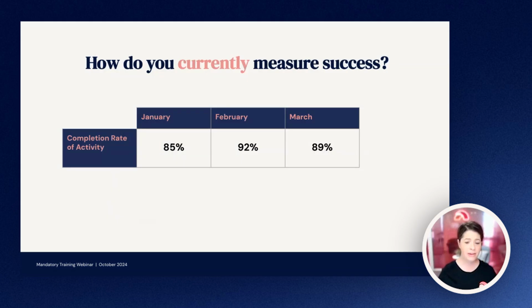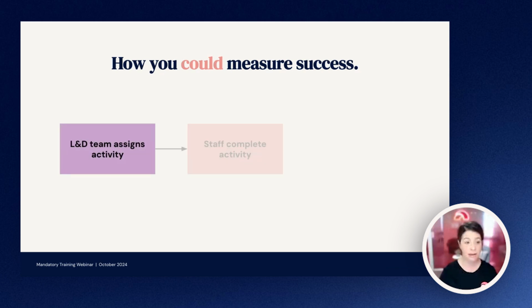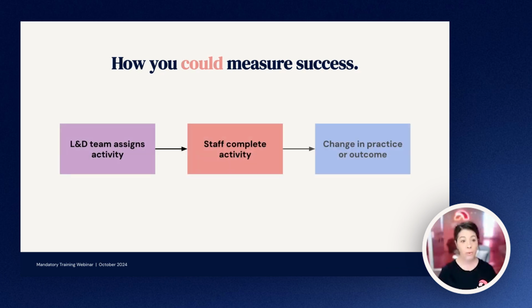So just pause and have a think. How are you currently measuring success? What are you doing? Are you currently evaluating success just by measuring completion rates? If so, you're not alone. It is common practice, but what we're just, as I said, gently advocating for is to move towards evaluating meaningful outcomes.